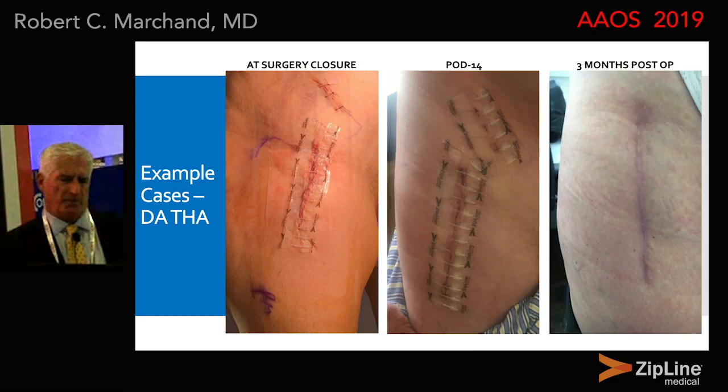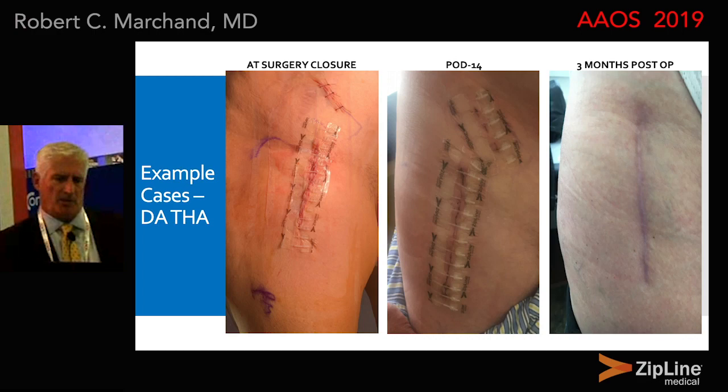And total hip, similar, it's an anterior total hip. We use a robot, so there's little incisions up here. It's an anterior total hip. Post-op day 14, and this is 3 months.